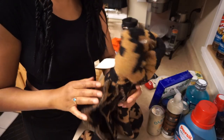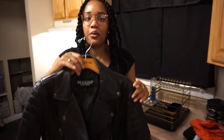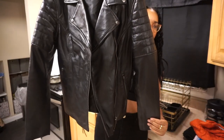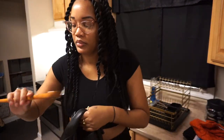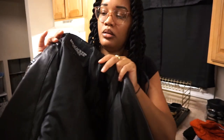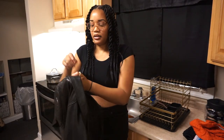And then this scarf. Oh, I ain't show y'all my leather. Let me show you my leather. I always get sidetracked. But this is the leather. Don't mind the BB hanger. And this came with another coat. This is a nice sturdy hanger because this coat is sturdy. Genuine leather. It's from Milwaukee Leather. And I got it in a size large.